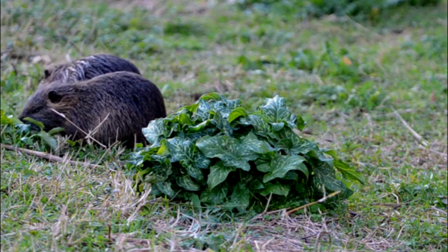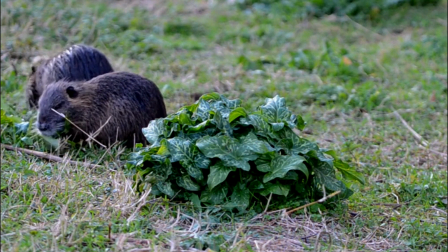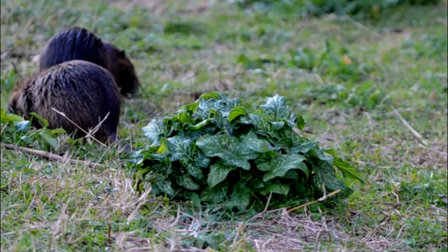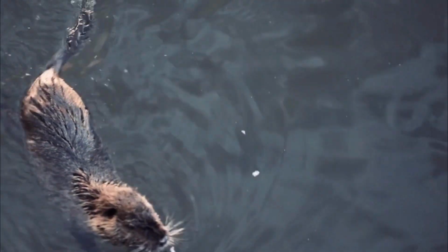Number 6. Climate adaptation. In some regions, coypus face challenges related to adapting to new climates. Their success as an invasive species can be influenced by their ability to tolerate different temperature ranges and climate conditions.